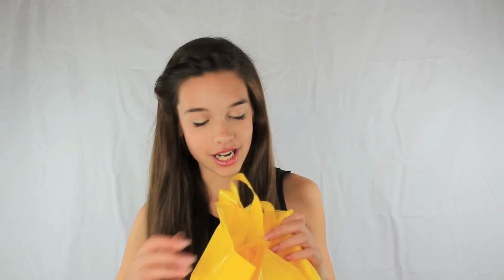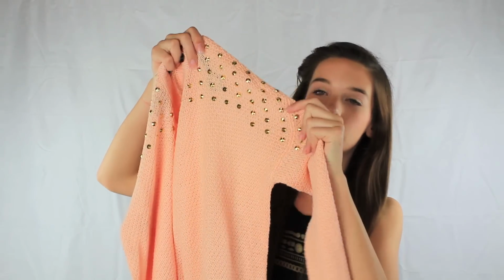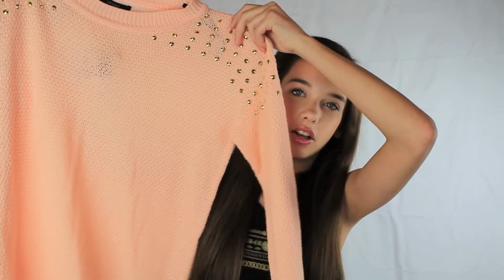From Forever 21, I picked up just two things. I got this sweater. I really needed a new sweater. I only have one really good sweater that I wear, and obviously I can't wear it all the time. So this one is peachy colored, and on the shoulder it has these gold studs. It is really long, but I like to tie it, like you grab it at the end and tie it in a knot. It's hard to explain, but I like to tie it, and I like it to be long. So yeah, this is really cute.